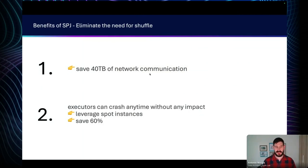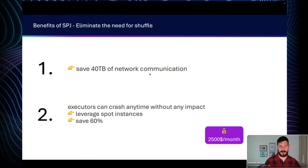So using storage partition join, we both eliminate the need for shuffle and save 40 terabytes of network communication, but also our executor can crash anytime without any impact to the performance of our job. Given that, we can leverage spot instances, and spot instances cost roughly 60% less than on-demand instances, and therefore we can go down to 2,500 euros or dollars, more or less, every month.